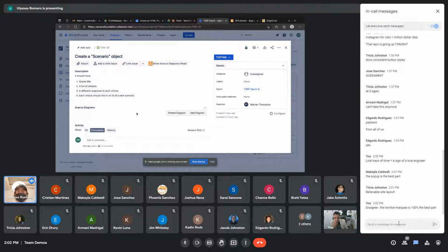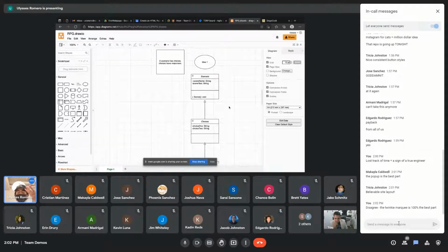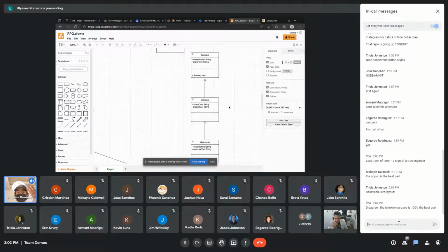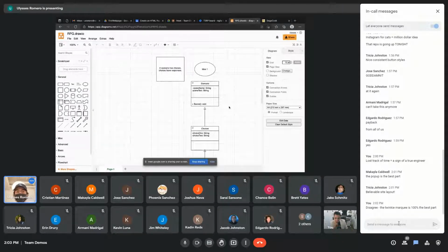So we had to create a scenario, and the scenario is supposed to have choices, because each choice then has a response. That's the whole gist of it. We thought, how are we gonna code this? Well, a simple idea was that each scenario, let's say even right now, we could say this is a scenario, a work environment. I have two choices: continue my demo or just log off. And then each choice is gonna have a response.